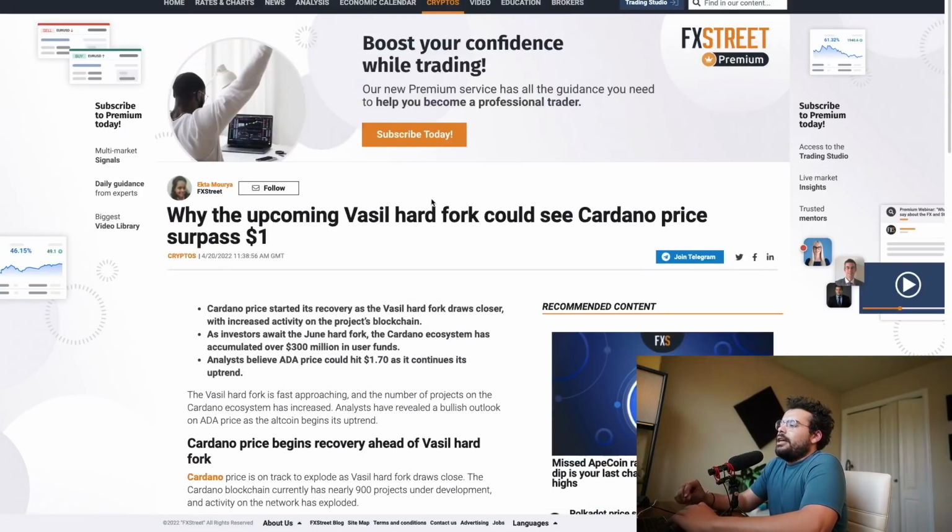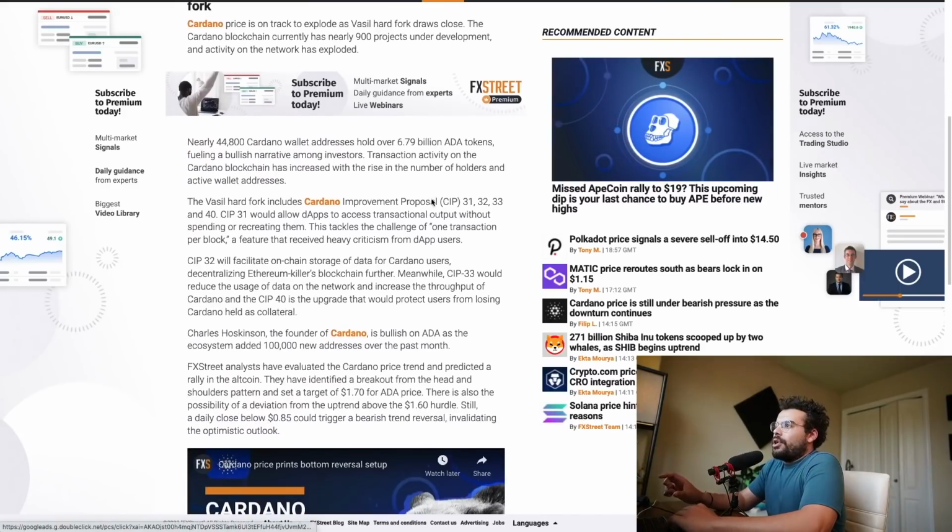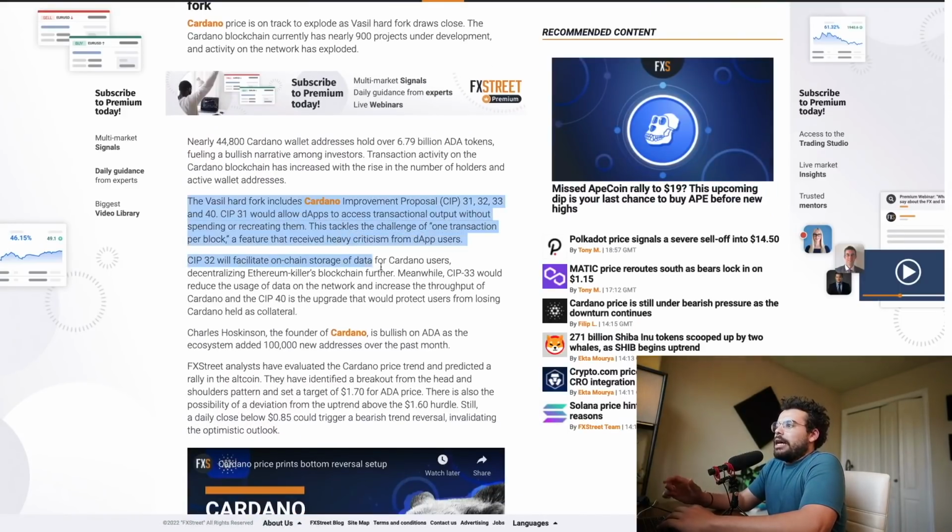Last piece of news that is super, super important: the upcoming Vasil Hardfork. This is expected to drop in the June, July timeframe.